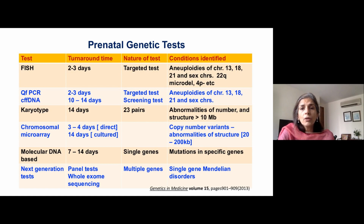Remember, traditionally, all these tests went into research to look for abnormalities of chromosome 21, because trisomy 21 occurs in about 1 in 1,000 live births, whereas 13 and 18 are extremely rare. Most of the times, you can pick up abnormalities on the ultrasound. In trisomy 21, it's not necessary that you pick up abnormalities on the ultrasound.